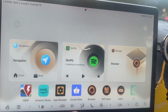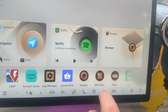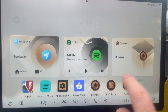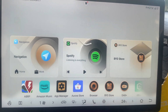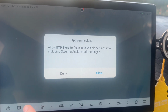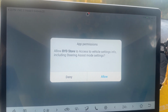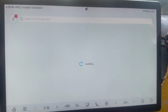Apple Music isn't there. So where's the BYD store? Oh, there it is. Let's see if we get anything new in the BYD store. It's not working. Oh, no BYD store. Oh, here we go. Open it up. Turn off that air conditioning. So what does this say? Allow BYD store to act as vehicle settings. Sure, why not? I've already signed my life away.